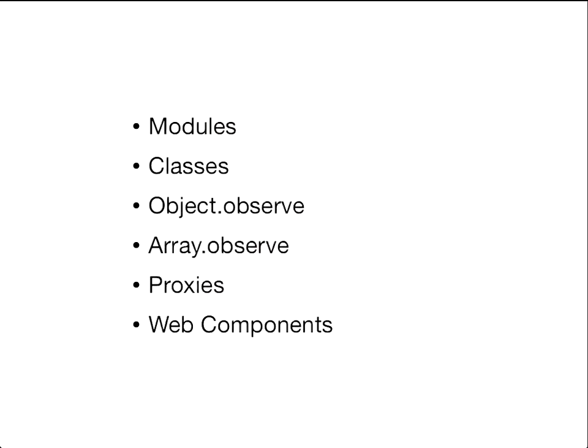Proxies, so I think the awesome thing about proxies and why I'm more excited for them in the short term is that proxies basically let you override any operation that you could do against an object. So if I want to override what happens when anybody does any get or any set, or if you call in on an object, or if you try to enumerate an object, I can override what that means for an object if I want, which I think is a shorter term goal.